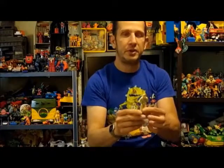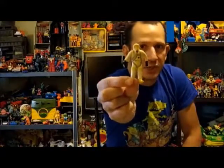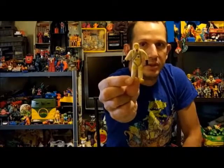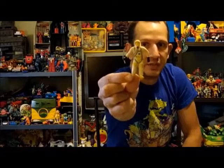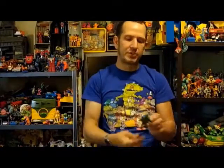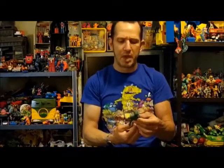Another little plastic astronaut man. Don't know what he's from, but I think he's dated like 65 or something. They're all very, very old. This is my absolute favorite. This thing is freaking amazing.